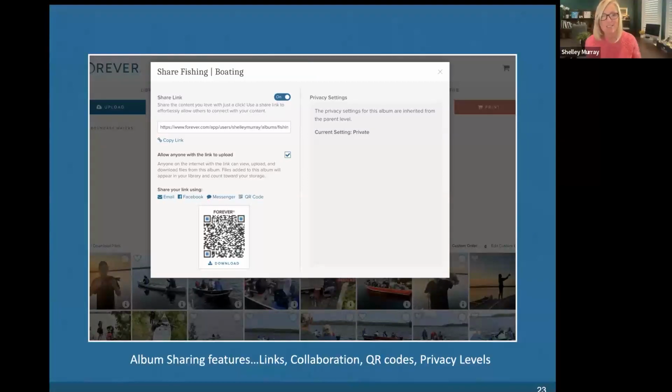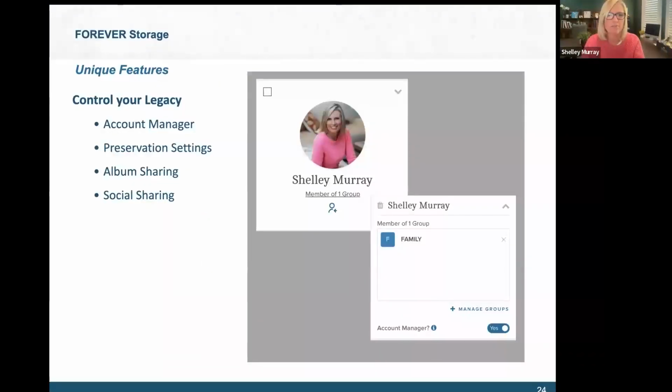So all they have to do is sit on their chair, scan the QR code, and then all the albums of their account come up. They can watch all those old VHS tapes. They can look at all their albums. So that was the connection back there. And I'm sorry I did not mention that, but the QR code is awesome. Also, you can see on the right-hand side, the privacy settings. So you are able to set your albums to several different privacy settings. I'll show you those in a moment.